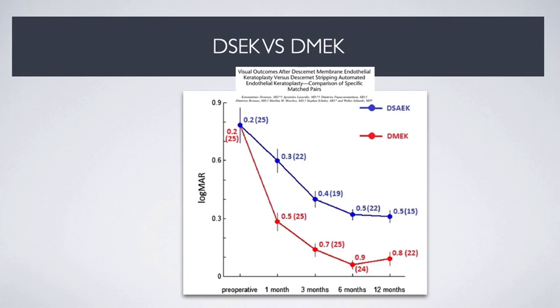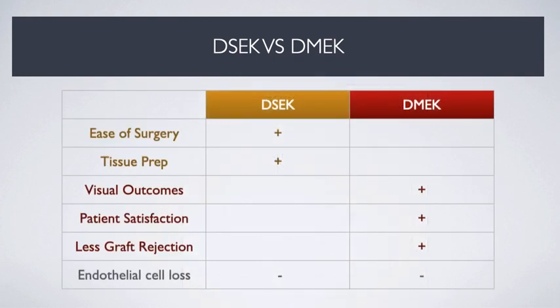And so everyone starts out at similar poor vision preoperatively, but at 1 month, the DMEK, or the red, gets you closer to great vision compared to the DSEK. And this continues till 3 months, 6 months, and 12 months. So really better visual acuity at all time points post-operatively, including that 1-year mark. You see much better vision in these patients.